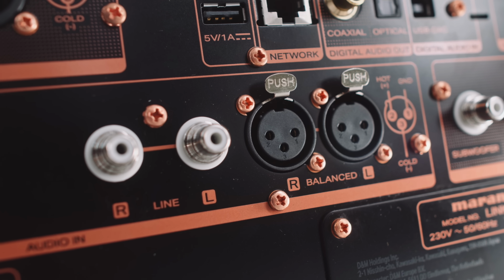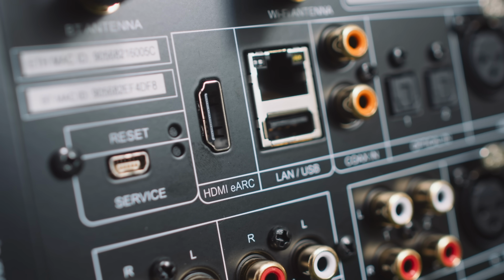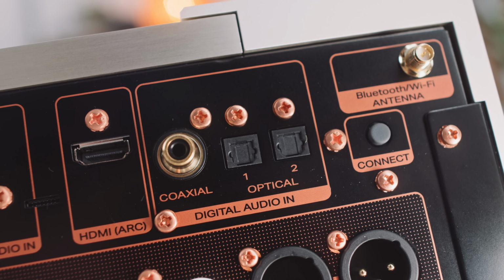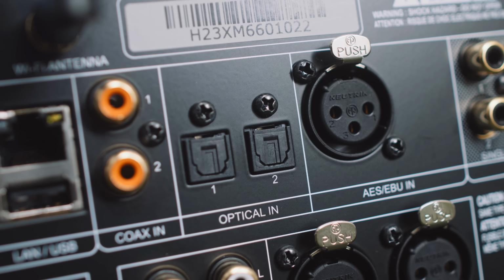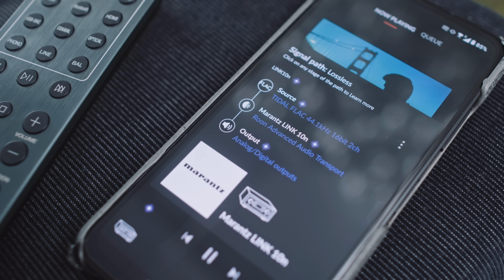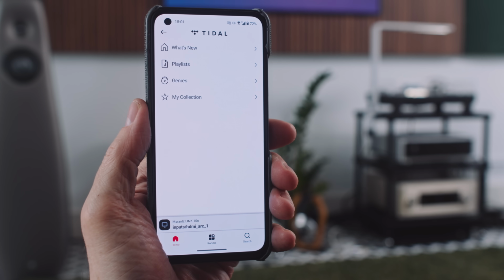Now both preamps here offer balanced and single-ended connections, and both run fully balanced signal paths, and both sport the mod cons of HDMI ARC, coax, Toslink and USB. Now the NAD adds AES EBU to the mix, while Marantz offers dedicated line level outputs. And each unit's streaming board supports Roon Ready, Apple AirPlay 2 and the Connect services that come from Spotify, Tidal and Qobuz. And everything else lives inside each manufacturer's app. So HEOS for Marantz and BlueOS for NAD.